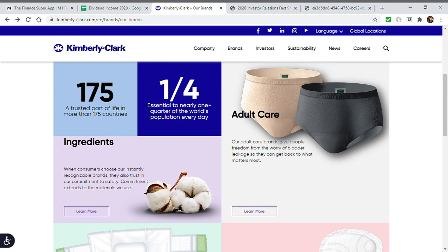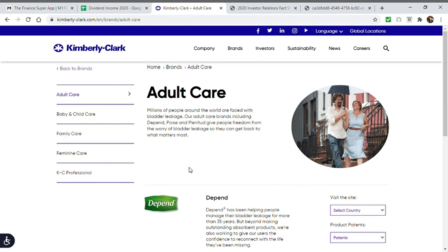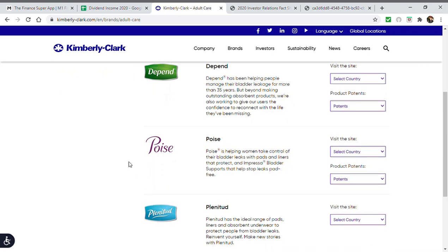They're in 175 different countries. So this company has a global footprint, and nearly 1/4 of the world population uses a Kimberly-Clark product every single day. So definitely a large footprint for this company. And if we look at their adult care section, and by the way, I should mention they have their products split into 4 or 5 different categories, in their adult care section, they have their Depend, Poise, and Plenitude, if I say that right, Plenitude brand.